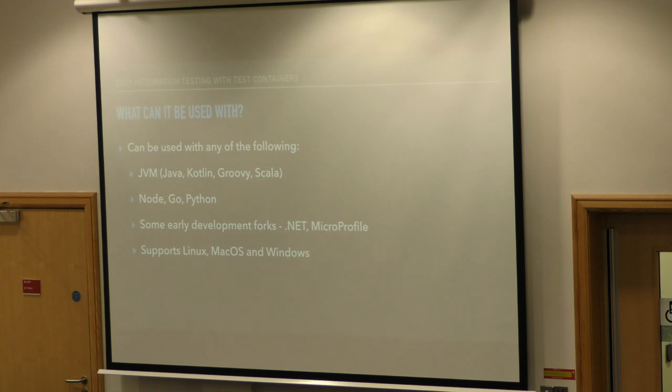And what can be used with? So today I'm going to cover the JVM one, which can be used for pretty much all JVM languages. I'm going to do Java examples, but it's got good support for Groovy Spock and Kotlin and Scala. There's other options to use this with Node, Go, and Python, different forks of this repo, and early development for other things like .NET and MicroProfile.